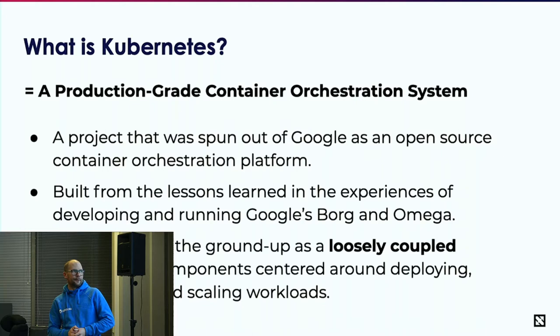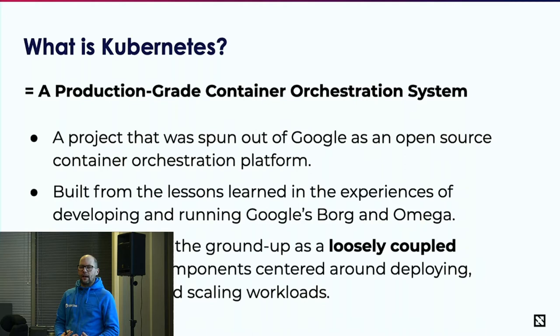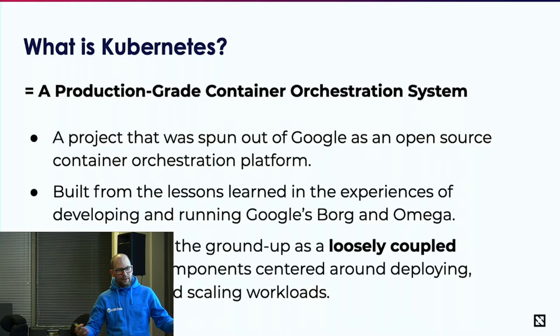Also, one of the good things from day one when Joe Beda and others started to work on Kubernetes was the fact that they built everything as more or less loosely coupled building blocks in the system. So from day one, Kubernetes has been extensible in many different ways, which basically means that there are a lot of extension points for you and for the community to build on.